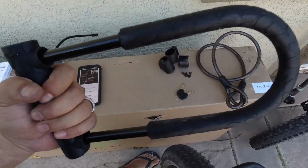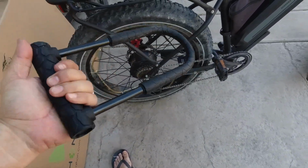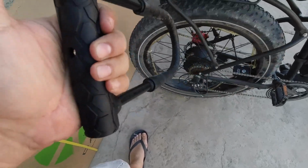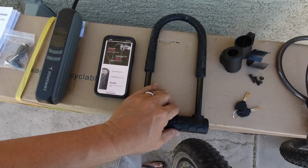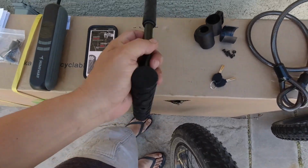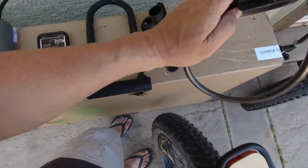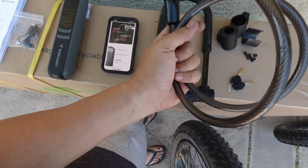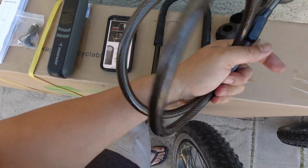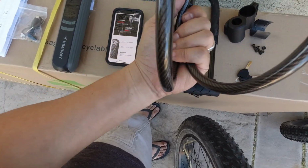It's actually kind of nice because it's got soft rubber here, so it doesn't scratch the paint on your wheels or your frame. Very nice. They say this is 13.76 millimeters thick steel, which is nice. And then this cable here, they're saying that this is 4.5 millimeters of steel wire. And then it has a PVC covering as well.